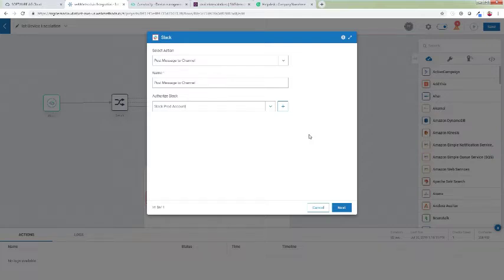So if that source application supports OAuth, it makes signing up and creating the account here incredibly easy to authorize our iPaaS as that user that you're currently signed into in the application. So here I have the account already created.